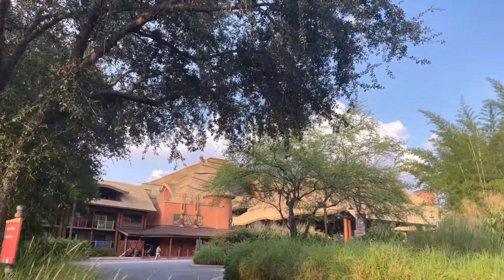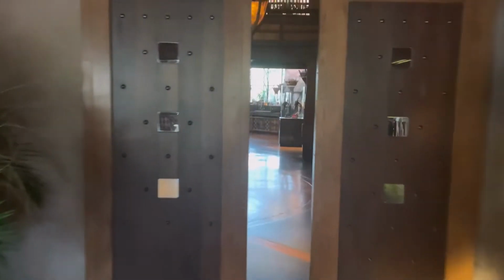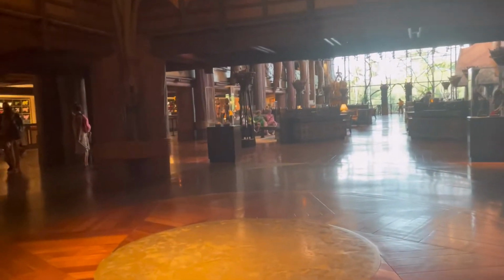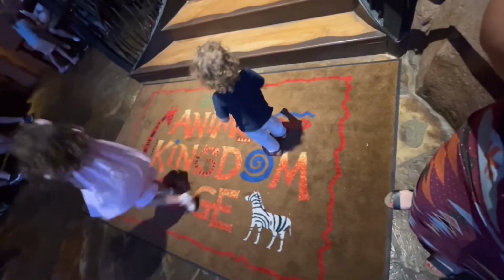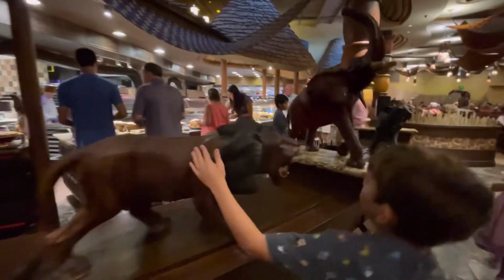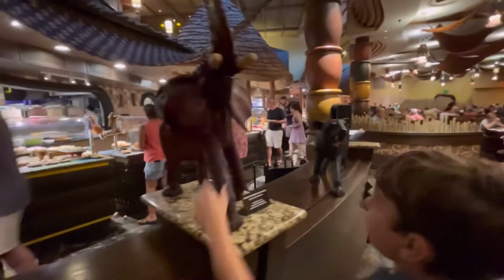Wish me luck. Animal Kingdom is my favorite resort in all of Walt Disney World, and I love all the restaurants, from Chico and Sanaa all the way down to the Mara. We had a reservation, but there was still a bit of a wait, and the kids were excited. Once we were called, we loved walking through the space.